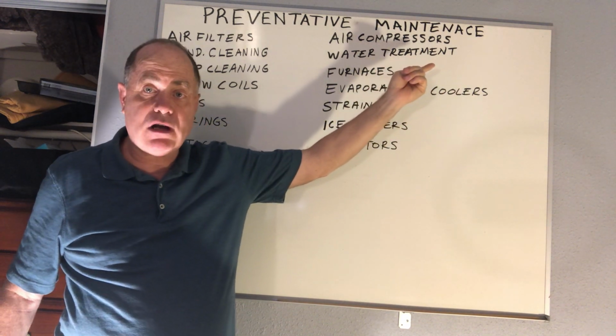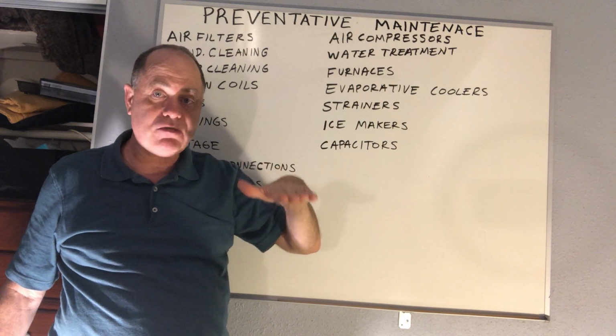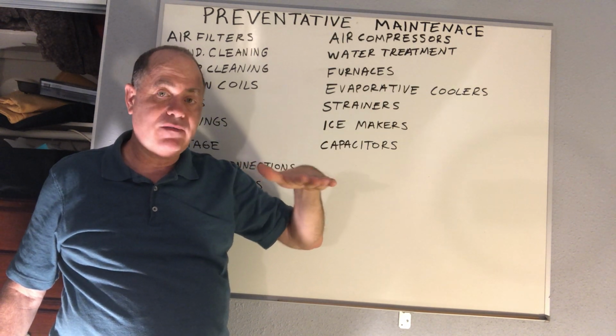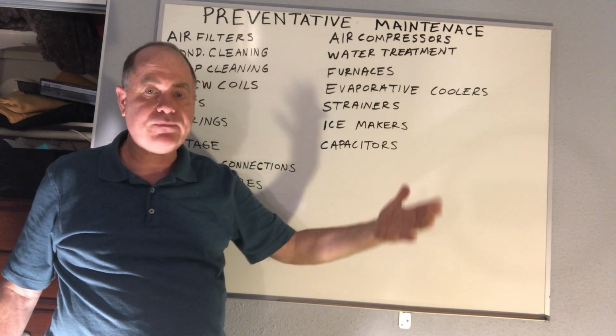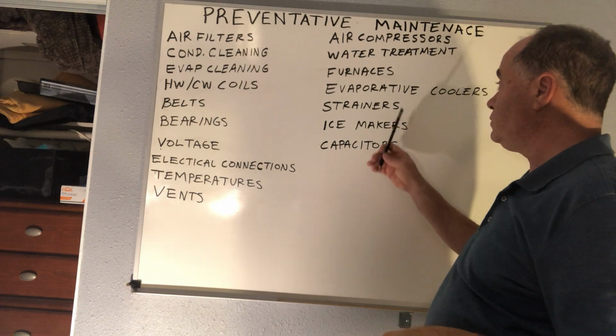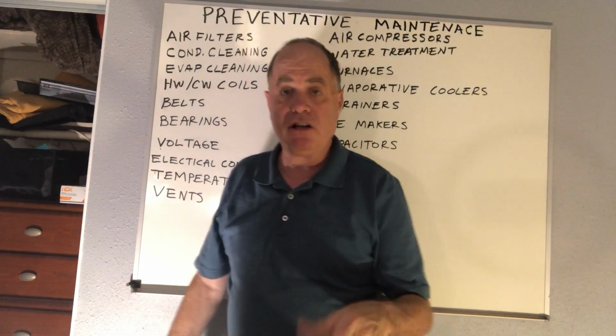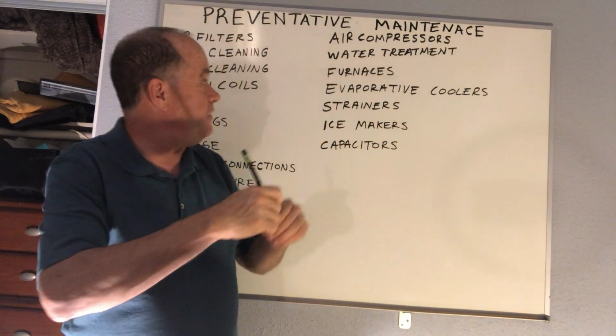Also, one thing you want to check on your cooling towers and evaporative condensers is the float valve to make sure it's maintaining a nice water level and it's not overflowing, right? Your tower over the drain pipe. Now, so those are a few tips on water treatment, in particular with cooling towers and evaporative condensers.